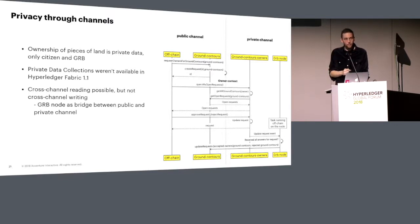Cross-channel writing was not possible at the moment. Cross-channel reading was possible. I'm not sure if cross-channel writing is possible right now. But that gave us a few issues.